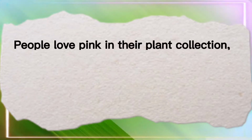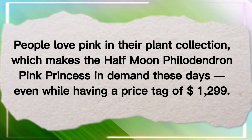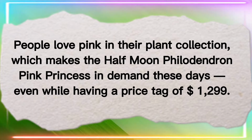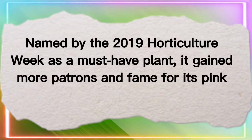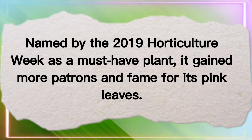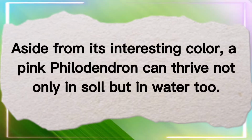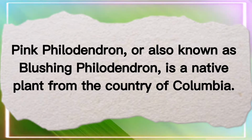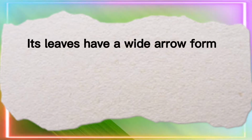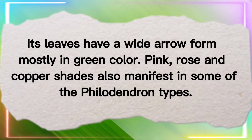People love pink in their plant collection, which makes the half-moon Philodendron Pink Princess in demand these days, even while having a price tag of $1,299. Named by the 2019 Horticulture Week as a must-have plant, it gained more patrons and fame for its pink leaves. Aside from its interesting color, a pink philodendron can thrive not only in soil but in water too. Pink philodendron, also known as blushing philodendron, is a native plant from the country of Colombia. Its leaves have a wide arrow form, mostly in green color. Pink, rose and copper shades also manifest in some of the philodendron types.